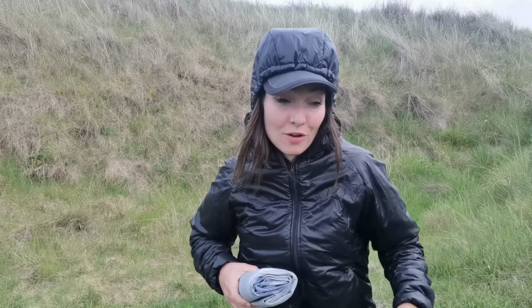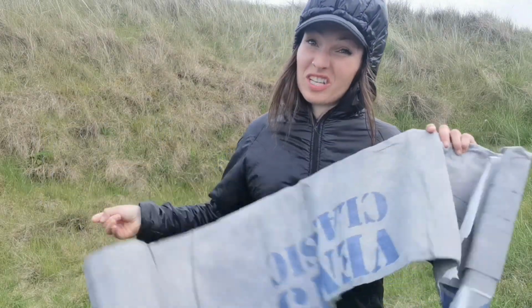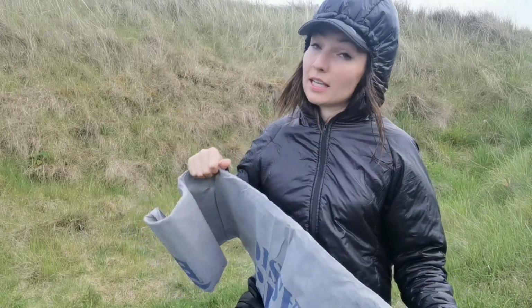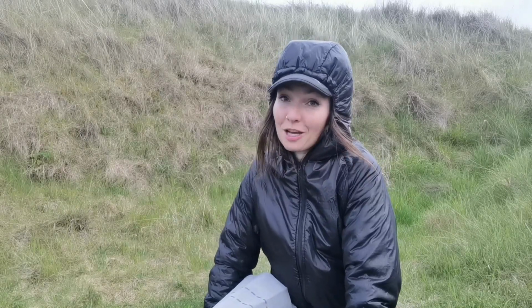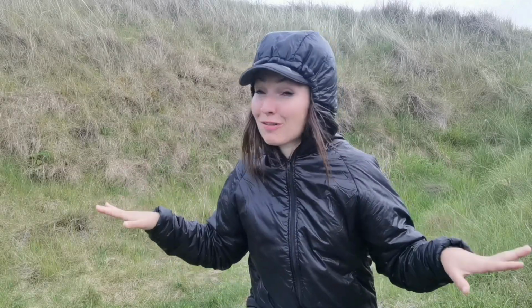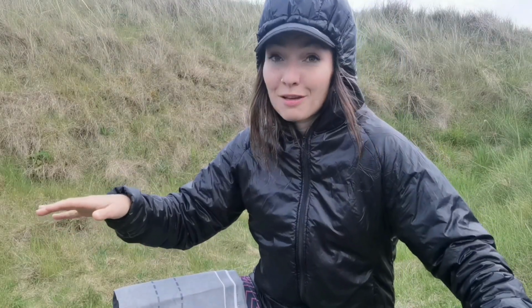My friend Ash over at Ash Outdoors sent me this. This is just some roofing felt, because I'm refusing to buy a Nemo specific ground sheet. I'm pissed off. So anyway, this is about 200-ish grams. It's not the lightest, but that's going to go as a base underneath my Nemo tonight, and hopefully it will keep the bathtub dry. Fingers crossed. So I've managed to find a sheltered place out of the wind, and I've got a ground sheet. Take your bets now. Is anything else going to go wrong with the tent?